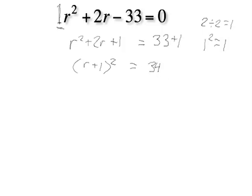Now again, as we said before, to solve this equation for r, we simply have to take the square root of it and then subtract 1. And whatever we do to the left, we must do to the right. So we're going to take the square root of both sides of this equation, and remember that when you take the square root, you have to put a plus or minus sign in front because you don't know if it's a positive root or a negative root. So what we get on the left-hand side is r plus 1 equals plus or minus square root of 34.